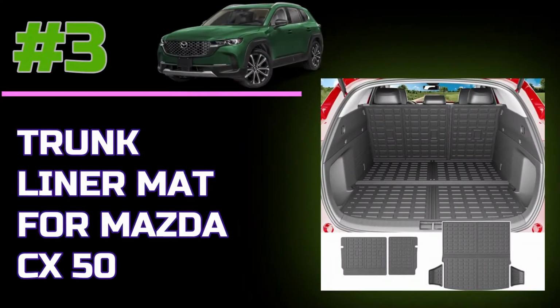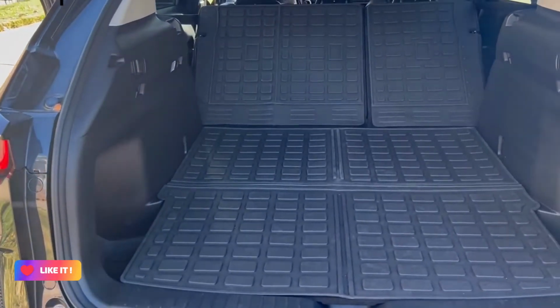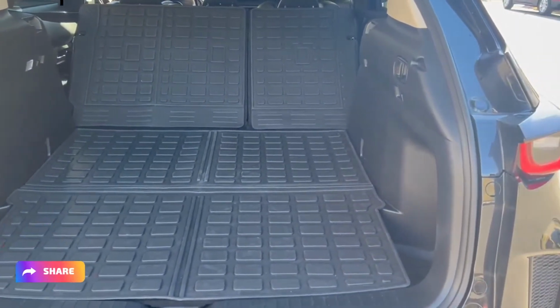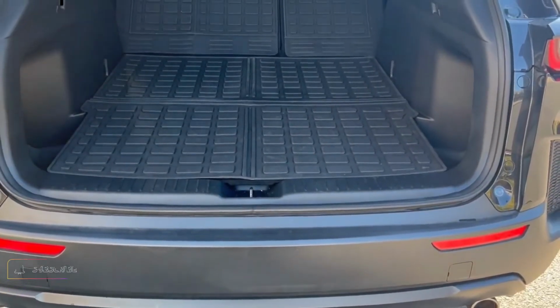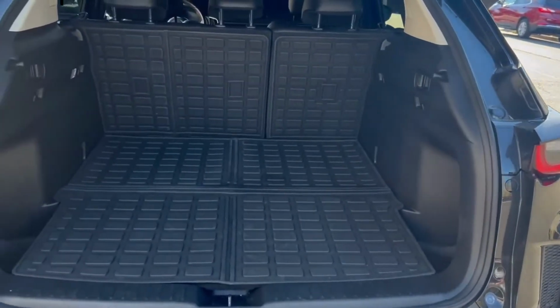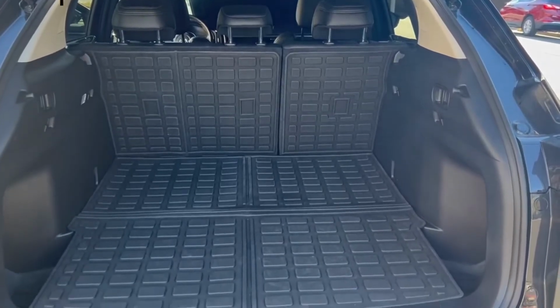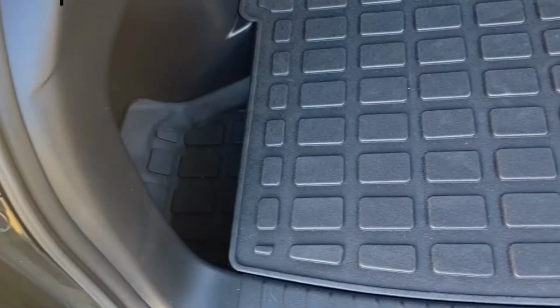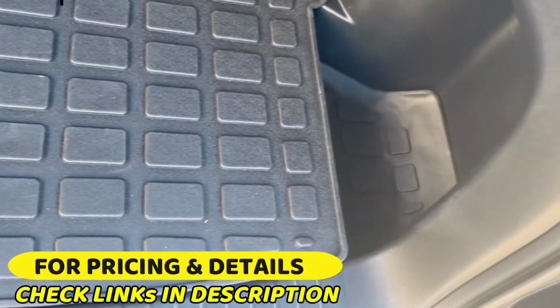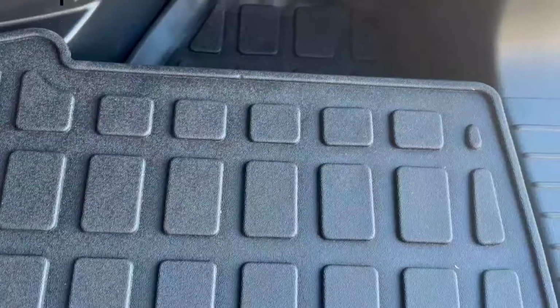Next item in our list is a protective trunk mat. Between grocery runs, sports gear, and family outings, your Mazda CX-50's trunk takes a beating. That's where the trunk mat comes in: a custom-fit, all-weather solution built for everyday messes. Whether it's spilled milk, muddy shoes, or pet fur, this mat handles it all. With its raised edges and non-slip texture, it protects your interior while keeping items secure in transit. It's easy to clean, quick to install, and made to last. Don't let clutter and grime ruin your cargo space. Equip your CX-50 with this trunk mat and enjoy a cleaner, more organized drive every time.